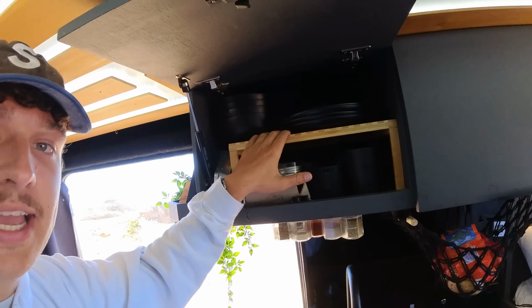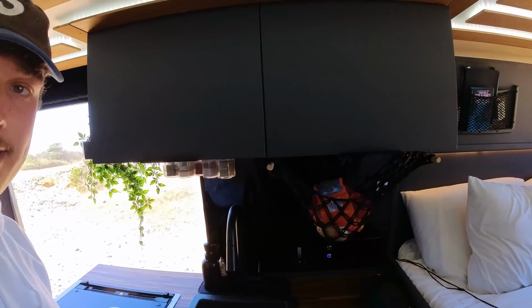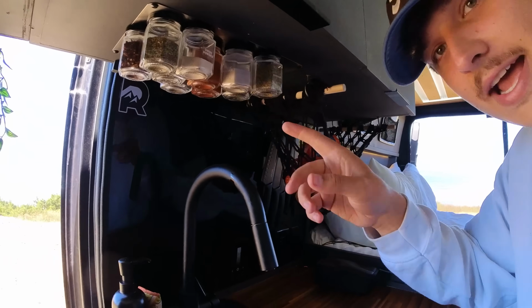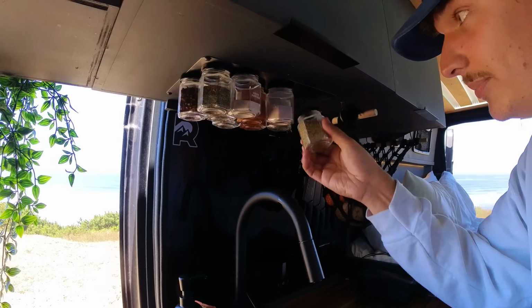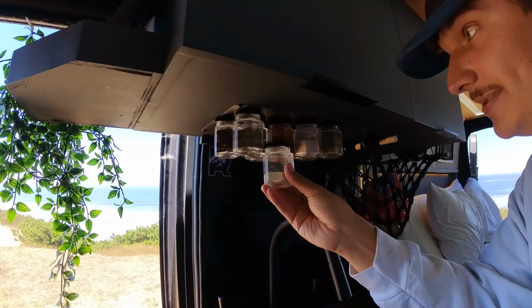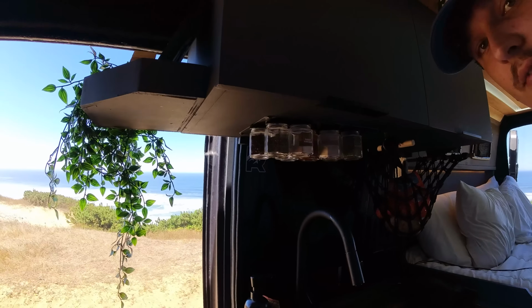They add so much extra space in the cabinet so I can stack more stuff and not have stuff falling over when I go to open them. And then I have a couple things hanging underneath these cabinets. Right here, I have my magnetic spice rack, so I can pull these spices down whenever I need to use them, fill them up, and then they're nicely kept out of the way on the ceiling, so I save space in the van and on the counter.